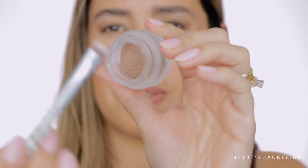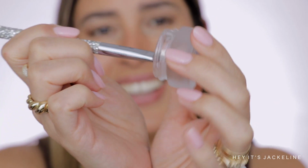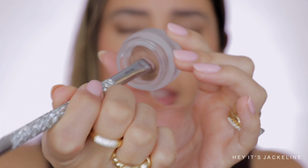I'm gonna go ahead and use this IT Cosmetics brush. This was from a limited edition set. It's called a Mesmerize brush. I'm sure you're gonna be able to find it at IT Cosmetics. This one just has all the bling. And I'm going with Flawless Beige, and I'm gonna take it on my lower lash line.